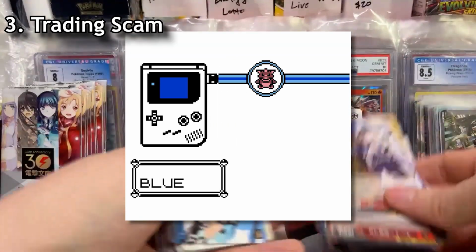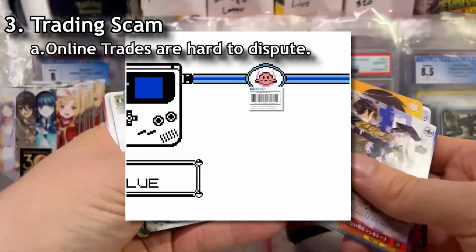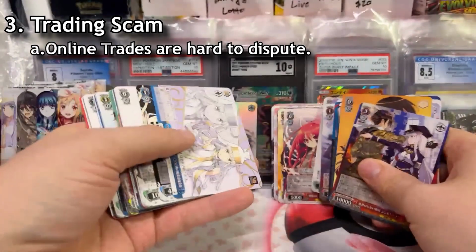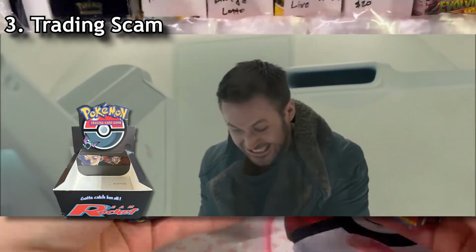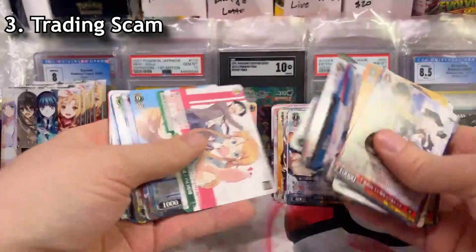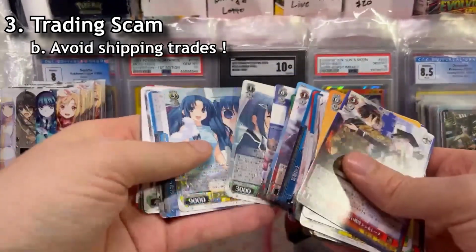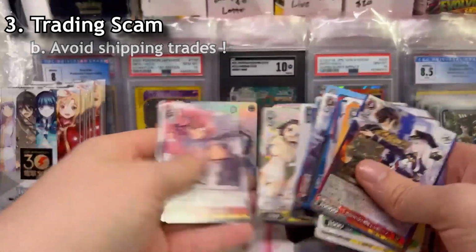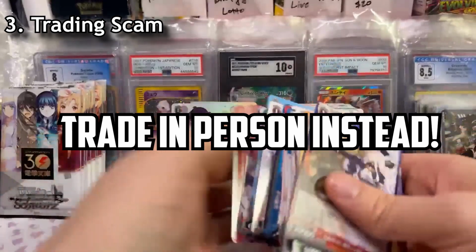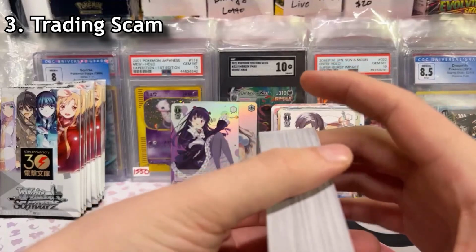So you ship your box off and he ships his off, and he's like, look, I've got a tracking number and everything. But it turns out he never actually shipped you anything. He just ships you an empty box. So you've traded your valuable booster box for his empty box of cardboard. And you can't even charge back on that one because you never sent him any money. Do not trade your cards. It's too risky. You can trade in person. I never recommend people trade with shipping. It's too easy to scam someone that way.